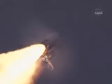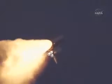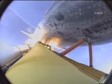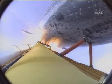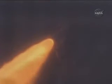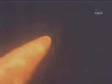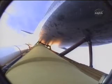Endeavour's engines were throttling down as the orbiter passes through the area of maximum pressure on the vehicle, now 50 seconds into the flight. Endeavour, go at throttle up. Go at throttle up. The 3 engines on board are throttling back up. Endeavour flying at 1,100 miles per hour, 10 miles in altitude, and 10 miles downrange.